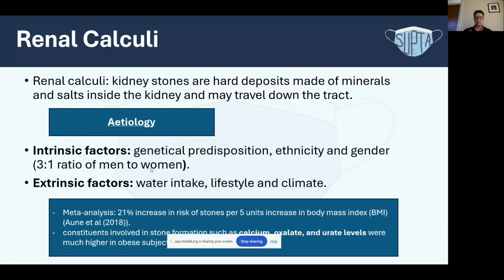The renal calculi, so the renal stones. Renal stones are hard deposits that are made of minerals and salts inside the kidney. They can stay within the kidney, but they can also travel down. And if you remember from the anatomy, they can get stuck at multiple places. So there are three junctions that we want to think about when we're considering renal stones.